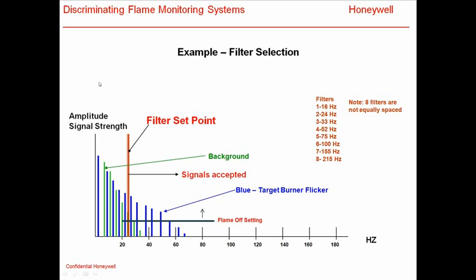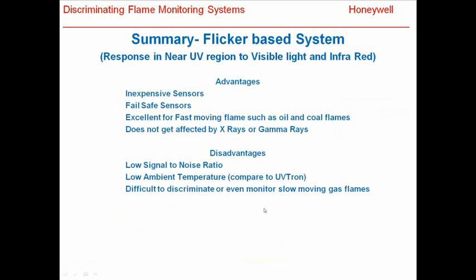Now, in the previous slide, we showed you that you have a good signal and some background here. So I want to reject this background, and I can do that if I have an adjustable threshold. An adjustable threshold means that any signal above that is acceptable, and any signal below that is rejected. So even at this set point, I get some contribution from the background, but I can reject that by simply setting this threshold above the background noise or the background flames. So that's the basic way the flicker-based system works.